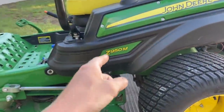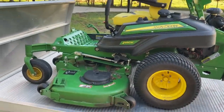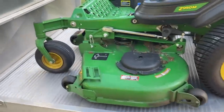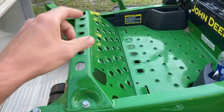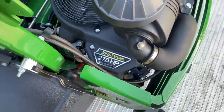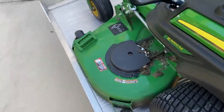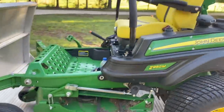So this is a 950M, the other one is actually a 970R. So the Freedom Factory has a little bit better of a mower. I don't know if you guys care, but the emergency brake is here. It's got a hydraulic lift deck on it. And then this is 27 horsepower. The one at the Freedom Factory is 35 horsepower, but it's gotta have more freedom because it's the Freedom Factory.